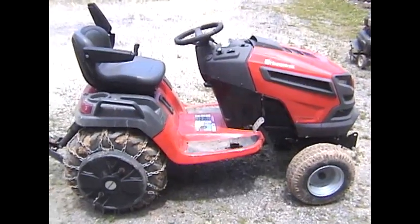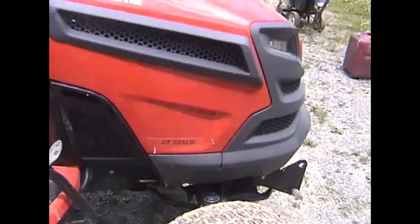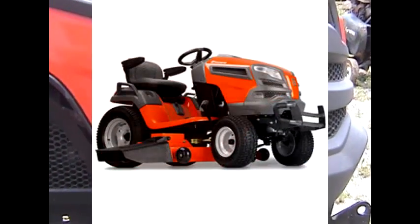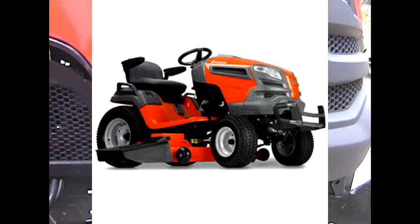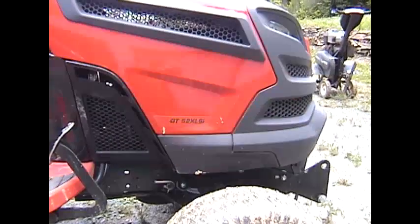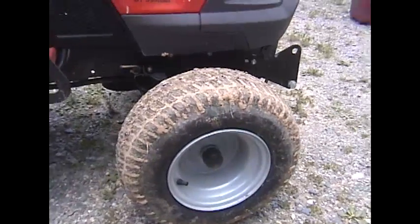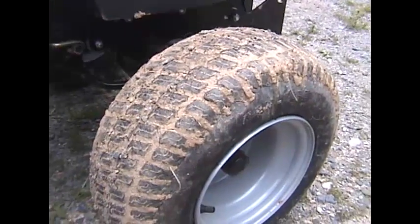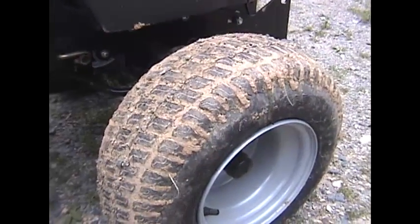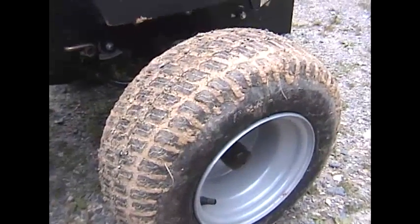But like I said, this is actually Husqvarna's absolute top of the line. This is a GT52 XLSI, and I'll get into exactly how fancy this thing is in another video, but the difference that you see here, and here's a perfect example of this, here's your Turf Saver tires, and you'll notice that they're absolutely covered in mud. The treads are completely covered. They offer very little to no grip whatsoever.